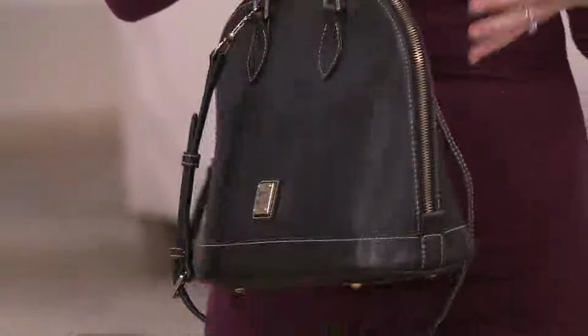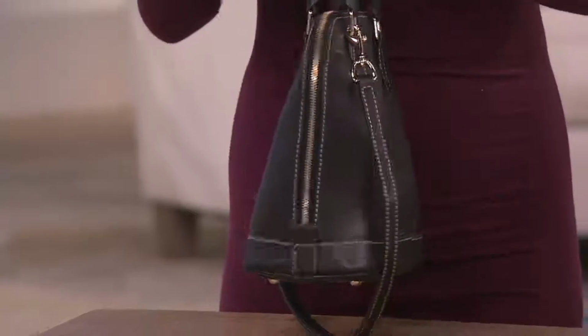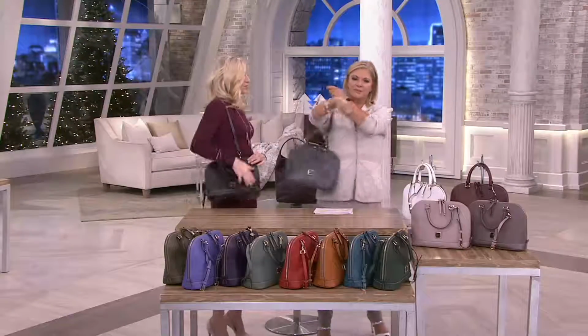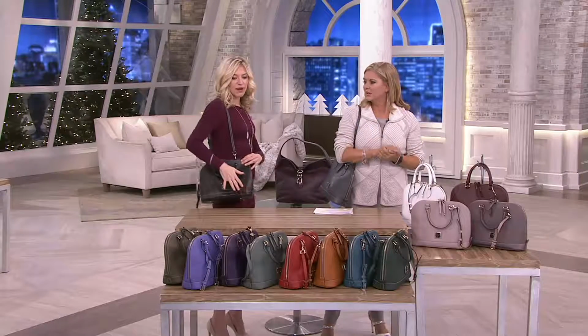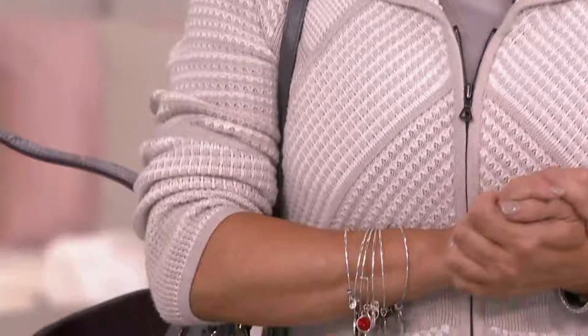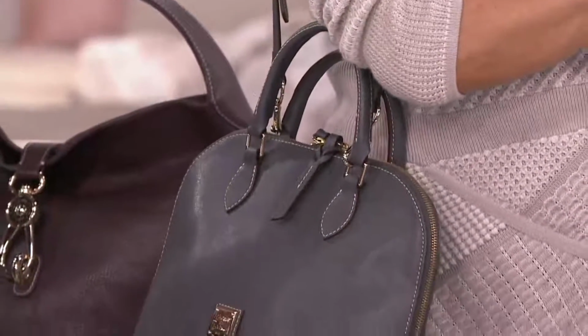This is that bag, and from the side, it's just so slimming. When it's on you, it's slimming. Who doesn't like anything that's slimming? This is just such a nice bag. If you have it on the shoulder, I always wear it right on my hip, but that is adjustable, and you can remove that shoulder strap.